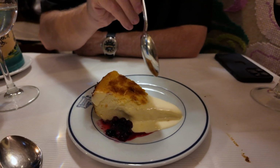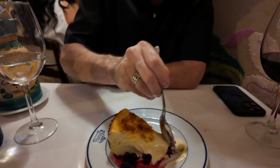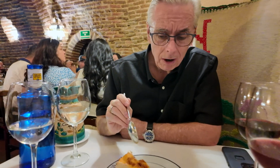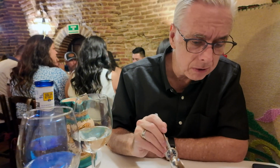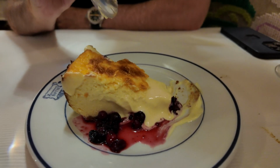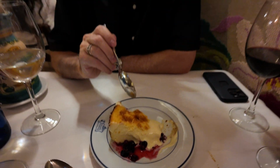Sure. So let's give this a try. Let's get a little bit of the fruit, some of the cream. It's a little softer, a little creamier. It's very tasty. Good flavors. I have no room for this, but it's still enjoyable. So we're going to eat it. It's going to be a team effort here, right, dude? Yes. I will have a few bites. You have half the bites.